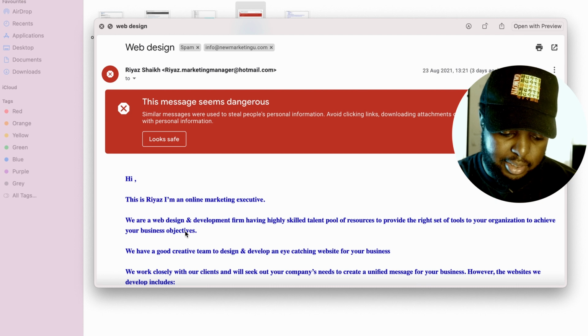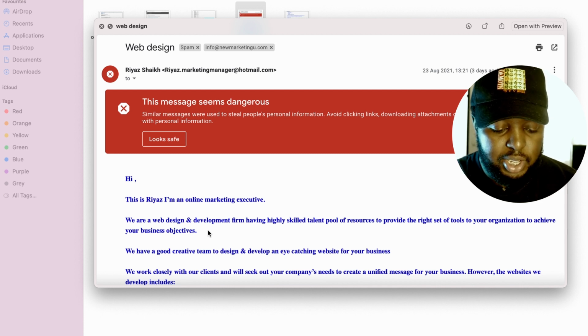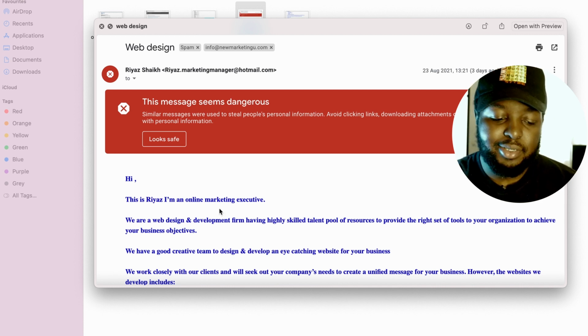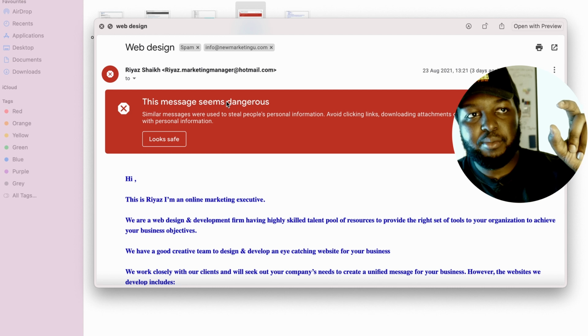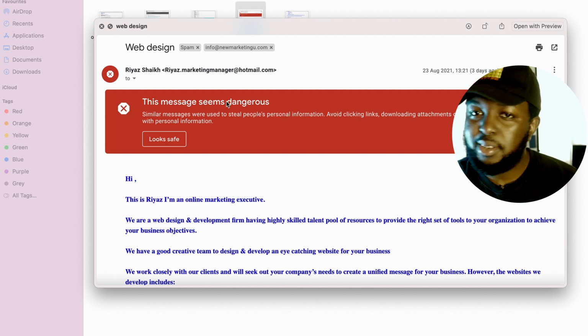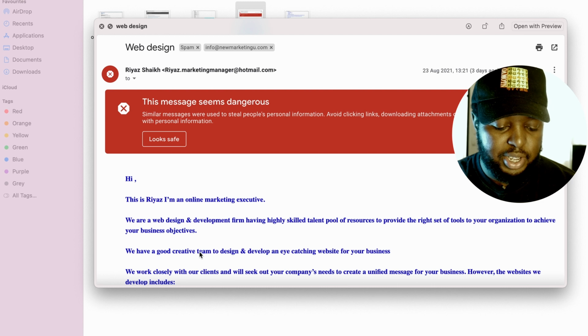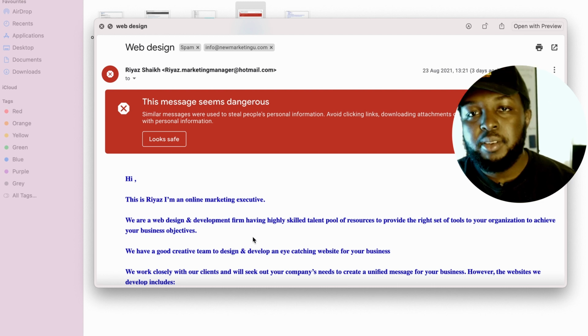So that again is so vague. Whatever. I'm already losing interest. Usually with a prospect, it's the subject line that makes them click, and the first few lines that make them stay on to read the rest. The first few lines, I'm like, forget it, I'm not interested. We have a good creative team to design and develop an eye-catching website for your business. Okay, but again, I have a website.